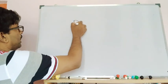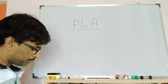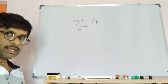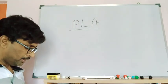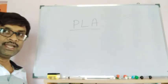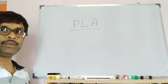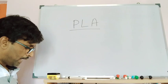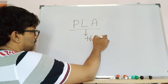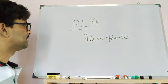So in this case we have PLA, polylactic acid. Clearly from the name, it is prepared from lactic acid, and we know that lactic acid is the monomer of PLA. It is a compostable biodegradable polymer made from a natural source, that means it can be renewable. So the monomer, lactic acid, can be renewable from nature, and these polymers are thermoplastic, not thermosetting. This is thermoplastic in nature.